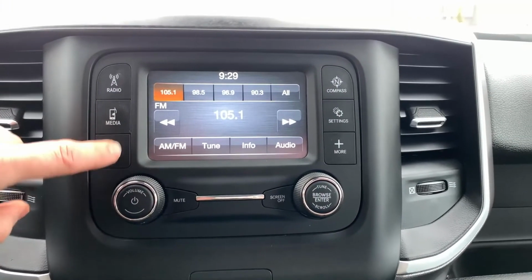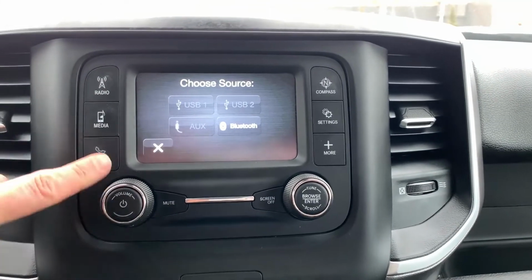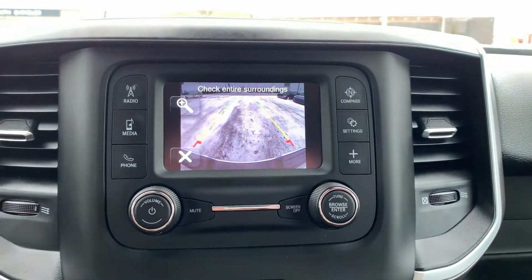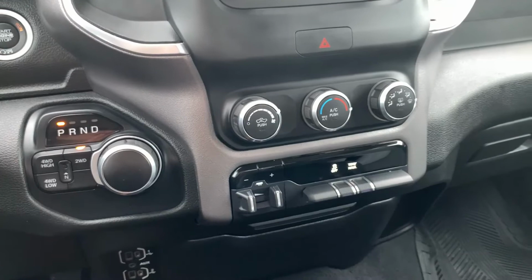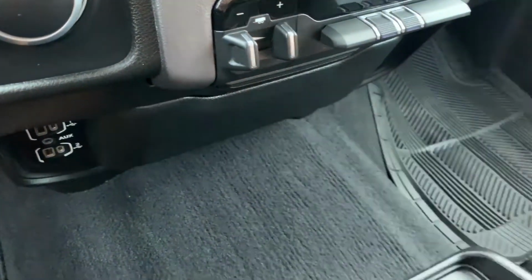Into your entertainment system. For your radio, you do have AM and FM capability, and then for your media, you can connect through USB, auxiliary, and Bluetooth. There is a screen dedicated specifically to help you pair your phone, compass, settings, and more, including your backup camera. And then you have your climate control with air conditioning, your trailer brake control, tow haul. You have a pull-out drawer with some additional storage and all of your media ports down below.